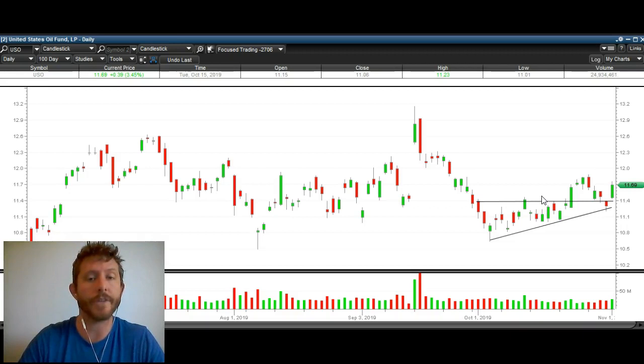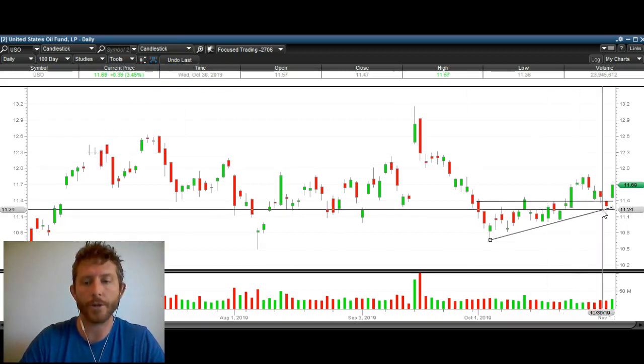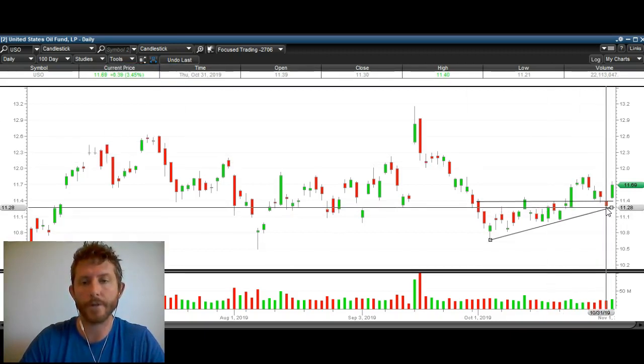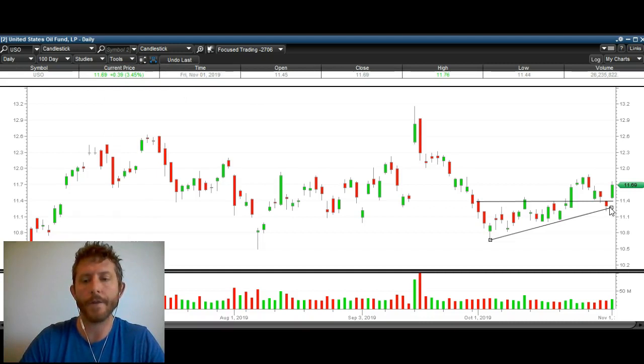It obviously has a lot of work to do, but in the short term, I think as long as we hold this uptrend line and we don't close below this low right here. If we close below Thursday's low of last week, if you're looking at USO, I'll give you an exact price, 11.20. If we close below 11.20 right there, then I'm no longer going to be bullish on oil. I won't necessarily be bearish just yet, but I'm going to be back to neutral.